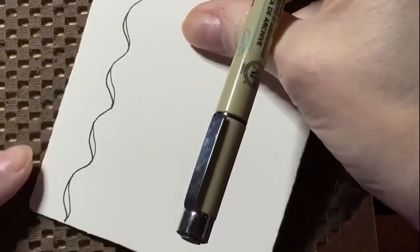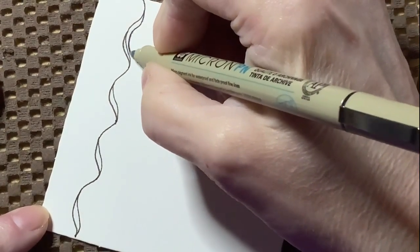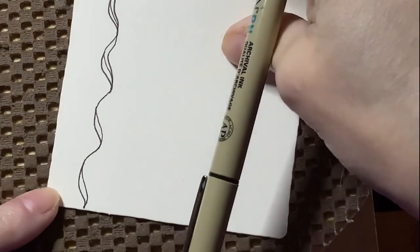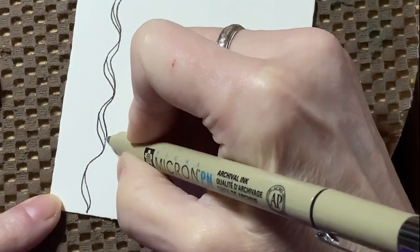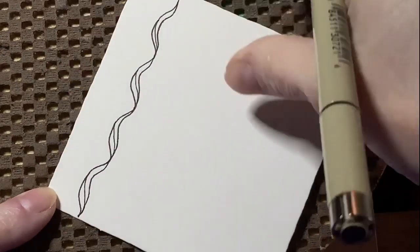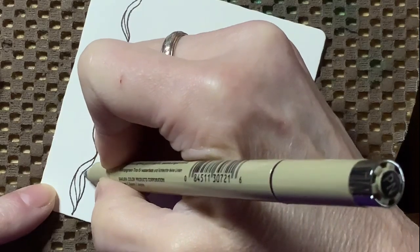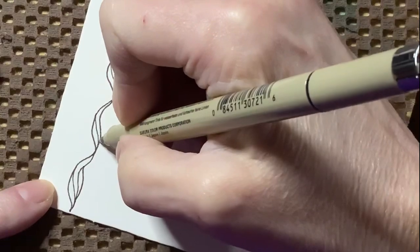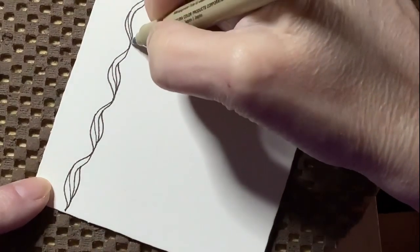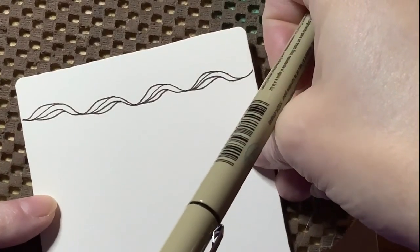Okay, so the next step is pretty easy. We are going to draw echo lines on the other side in this fashion. Okay, not too hard. Just one more thing. We're gonna do another one. We're gonna follow the curve like this. Okay. That's the basic form. All right.